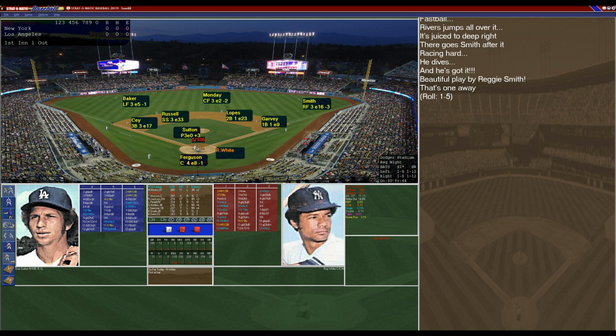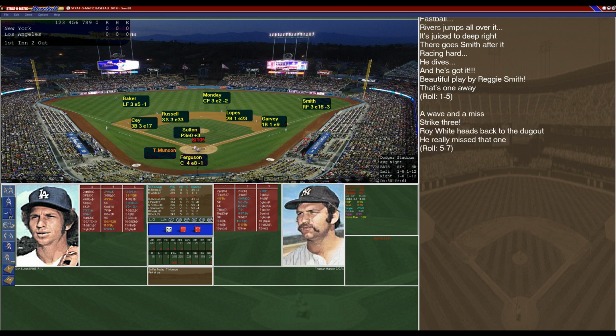So Roy White up to the plate now. A .269 hitter with 8 homers and 43 runs batted in. Off the 5 column, and that is strike 3, a swing and a miss. So two up and two down for the Yankees.